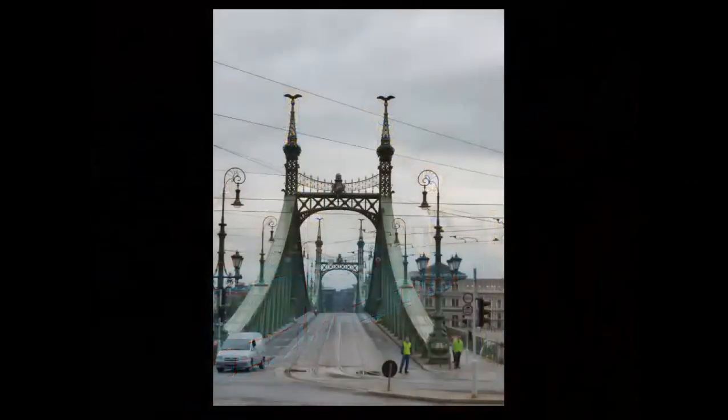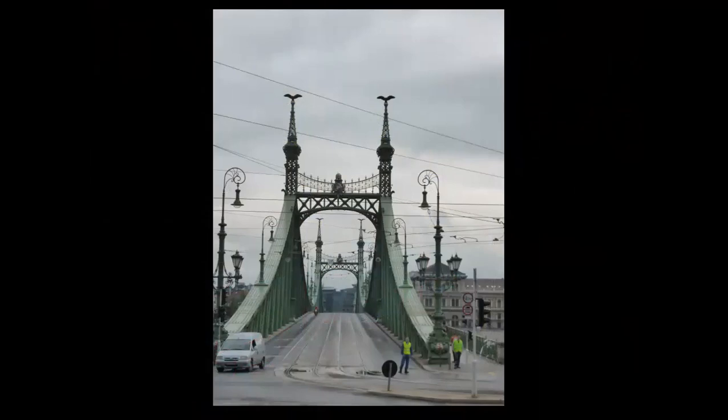Budapest is focused on the Danube River. It's a major port on this 1,800-mile-long river, the longest in the European Union. This is the Chain Bridge, one of many bridges over the river in the middle of the city. Budapest is known as being a city of bridges, and each one has its own unique style and elegance. This is called the Chain Bridge, the Szechenyi Bridge, which was built in 1849 and was actually the first permanent bridge to be built over the river.